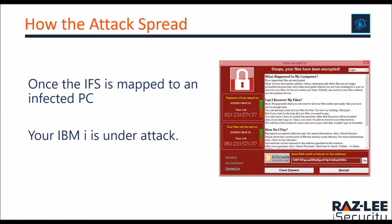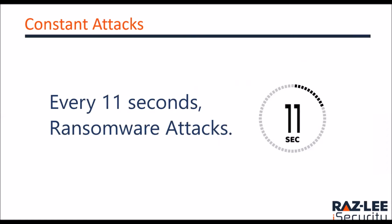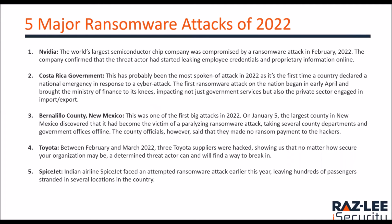So what we have to think about is the following. We know that last year we had one attack every 11 seconds. This year is probably more. So every 11 seconds there is a ransomware attack. And we have to take into consideration that this year, the 5 major ransomware attacks were on NVIDIA. Yeah, NVIDIA, the largest semiconductor chip company, the one who makes the great video cards. So NVIDIA was a victim. And the Costa Rica government, we're talking about the whole government of a country.